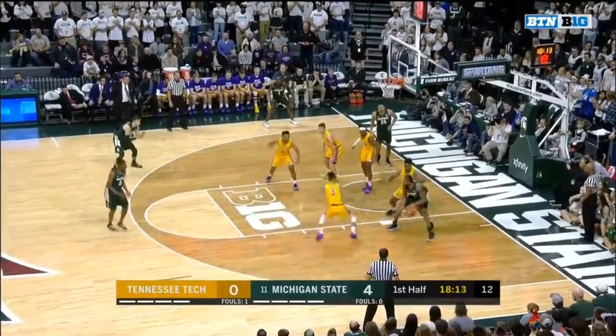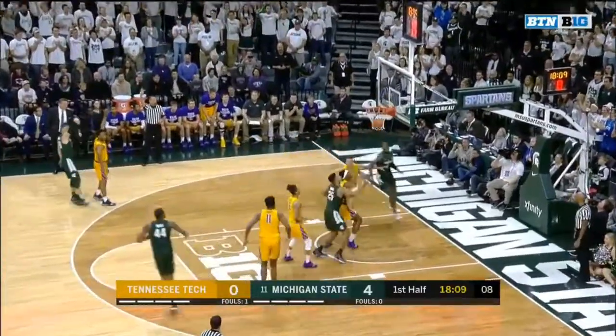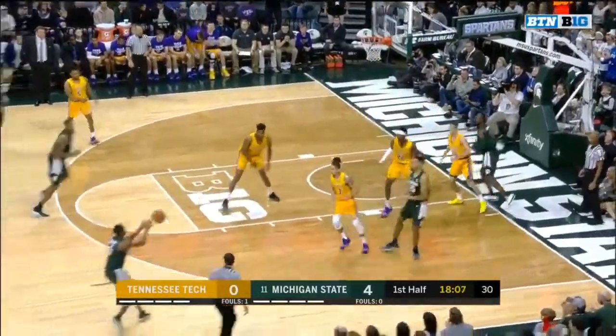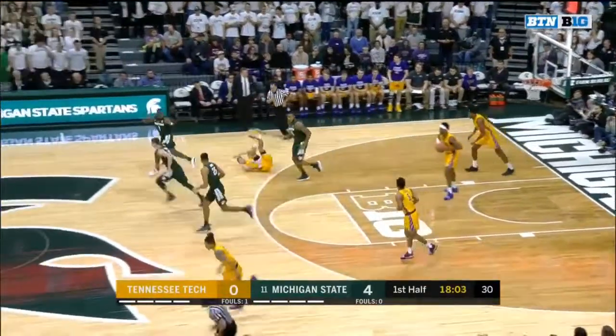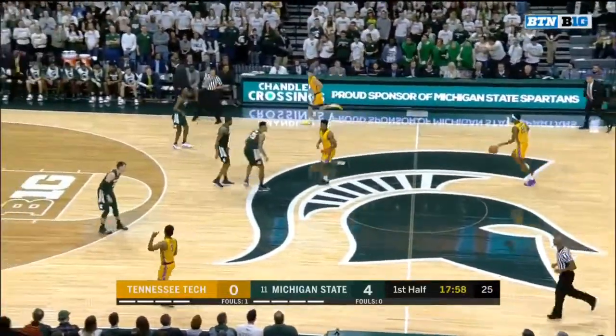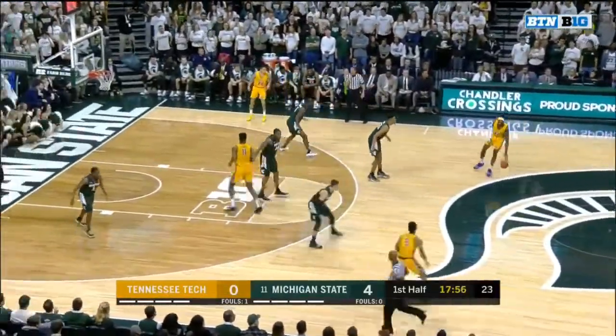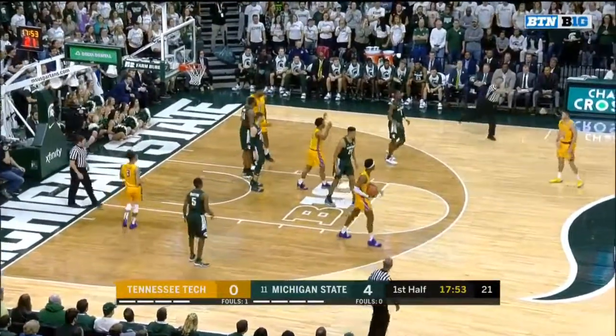Now here's the double team that we talked about. And then they work it around nicely out of that double team, but McQuaid misses it. Goins to Winston. In and out. For Michigan State to be elite, McQuaid is going to have to get more consistent on that shot. He's trying to mix his game up. This is a veteran ball club, to talk about Michigan State.